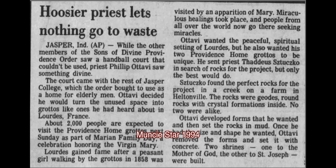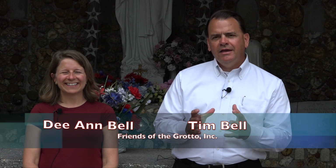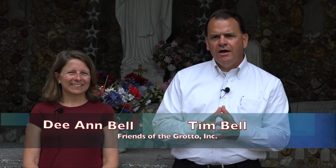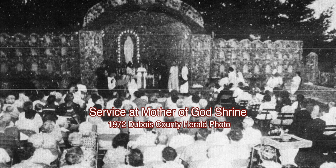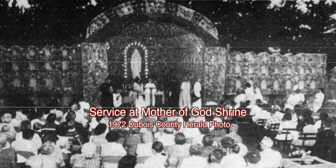It's interesting that a child who had experienced such trauma from rocks and rubble would end up being consumed with building shrines out of stones. Father Philip Otavi, the earthquake over in Italy when he was a child, it buried him for a few days, killing his parents and his family. And this was his way of mending himself, basically, and making peace with what had happened, I think.